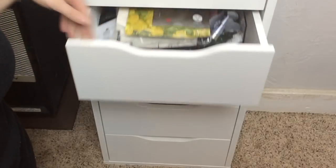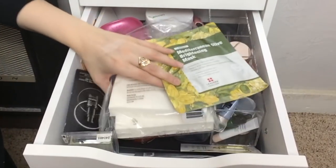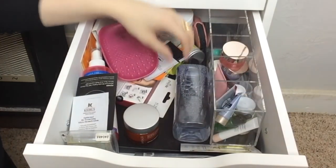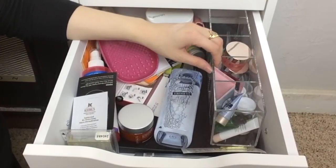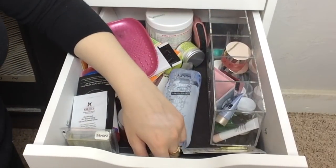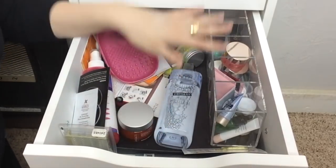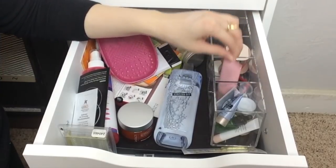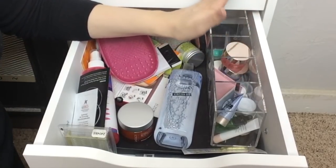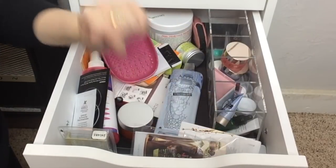So my next drawer is all of my skincare. This is a hot mess. I really need to figure out a better way to organize this. And this is only half of the skincare that I have. I actually have a drawer in my desk that has even more skincare. So take this and double it, and that's how much skincare I have. I really need to go through and figure out what is worth keeping and what's worth giving away before it expires. So expect a skincare declutter video coming up very soon.